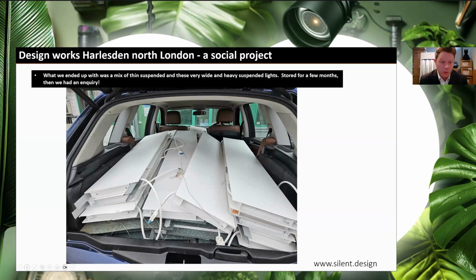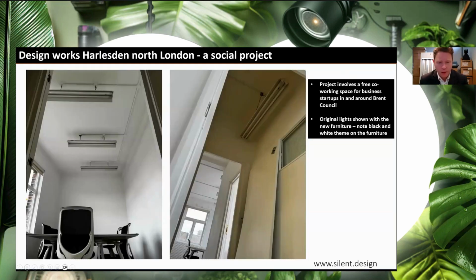We just held on to them until we had an inquiry, and someone came up about 6 weeks ago. They said they've got the social hub in Hulls run by Brent Council. They've got a space, and they basically do a drop-in centre for the NHS. They do some homeless bits and pieces. They've got space for business startups, which is really cool. All this space they've donated for business startups, and they've put all this furniture in there. They've got nice new desks and the black and white chairs you'll see there.